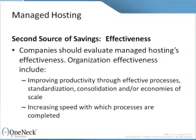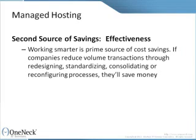Increasing the speed with which processes are completed. Working smarter is a prime source of cost savings. If companies reduce the volume of transactions through redesigning, standardizing, consolidating, or reconfiguring processes, they'll save money.